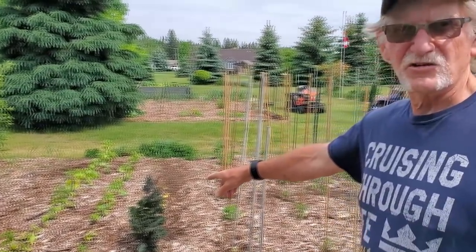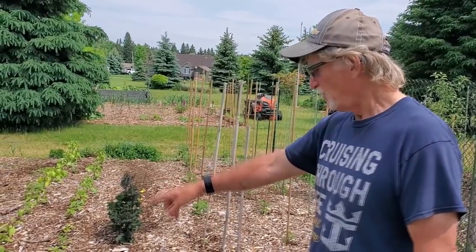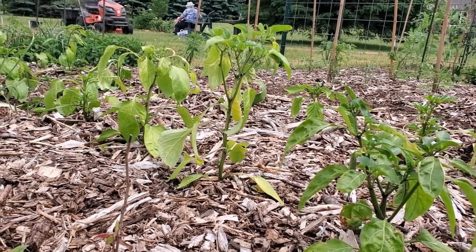That's kale from last year. We're going to get lots of seeds from that, so I think I'm going to leave it and maybe plant kale down the road. And these are all peppers. I put them really close because they kind of like to be neighbors. So I put them close.